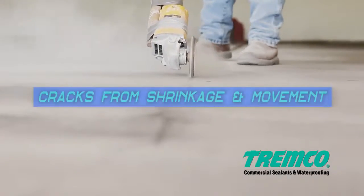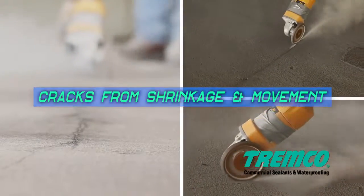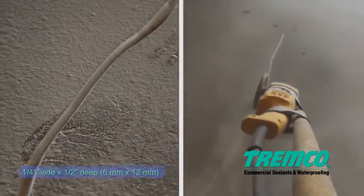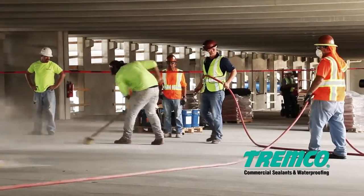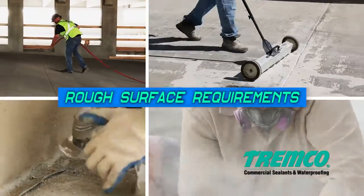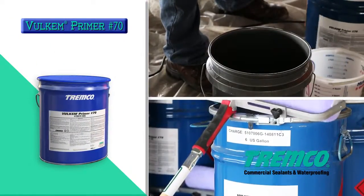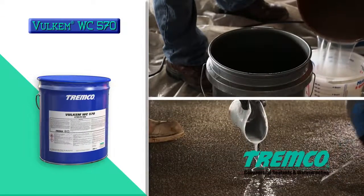Shrinkage cracks that are 1/16 of an inch or 1.5 millimeters wide and structural cracks from building movement regardless of width should be ground out to a minimum 1/4 inch wide by 1/2 inch deep. Surfaces must be free of defects that may telegraph and show through the finished coating. Surfaces that are rough, such as fins, ridges, exposed aggregate, honeycombs, and deep broom finishes, must be primed first with Vulkem Primer No. 70 and then leveled and made smooth by applying a coat of Vulkem WC570 and sand.